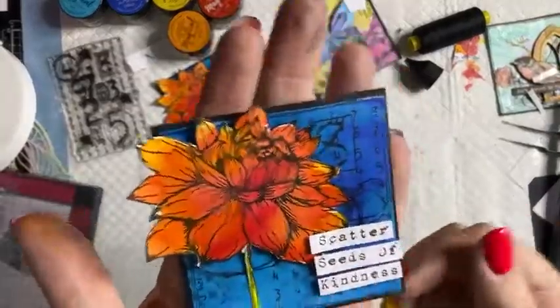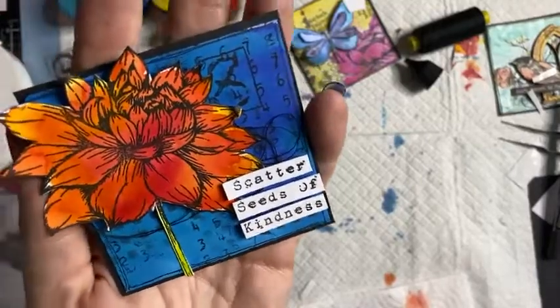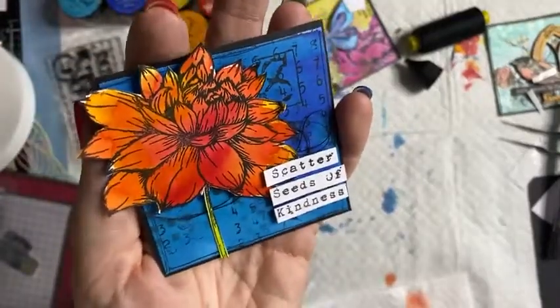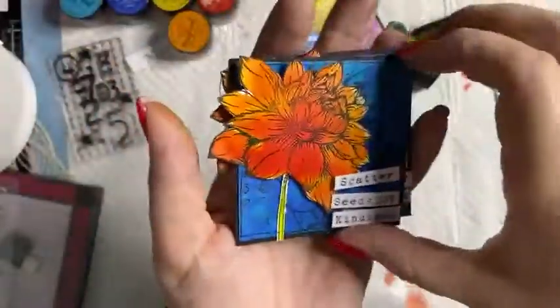Wonderful. And here's the other one. All right. So that looks cool. So you can see that stenciling in the background. You can see that stamping in the background. The little black doodle border makes a huge difference.